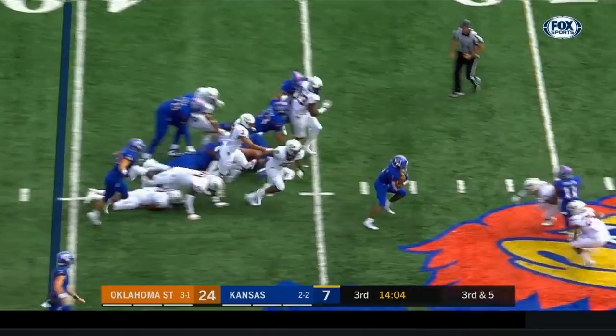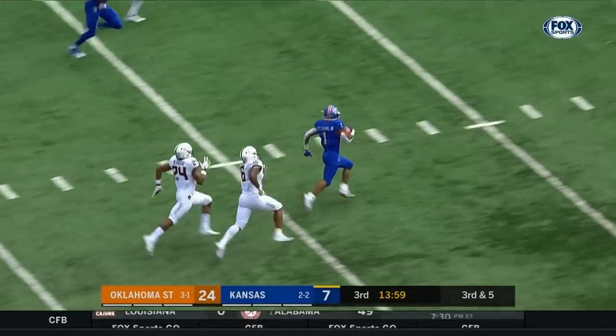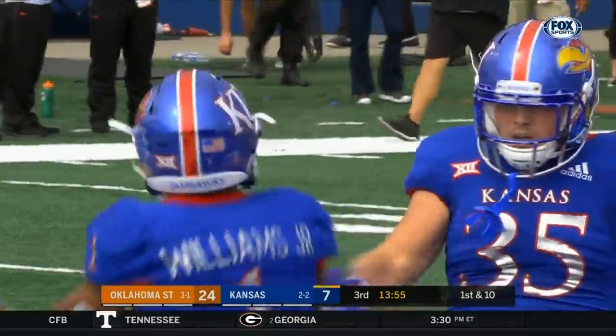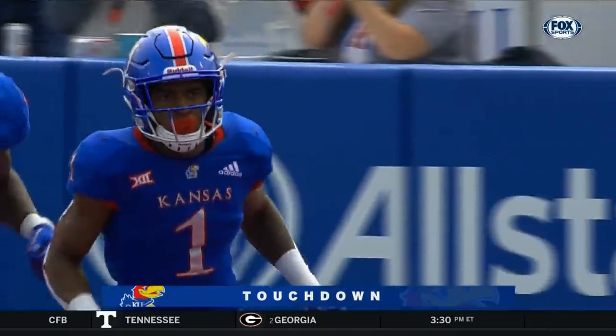To the 40-yard line. Oh, and he breaks the first line. He breaks the second. And there goes Puka Williams. The fabulous freshman has found the end zone for Kansas. 60-yard touchdown run for Puka. That's what we've been waiting for.